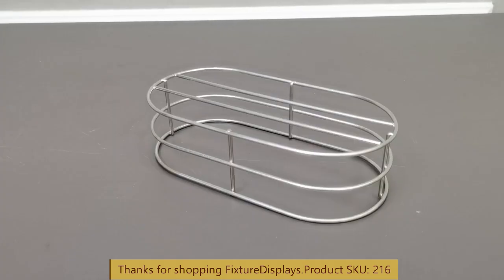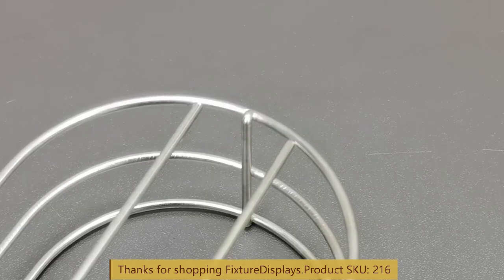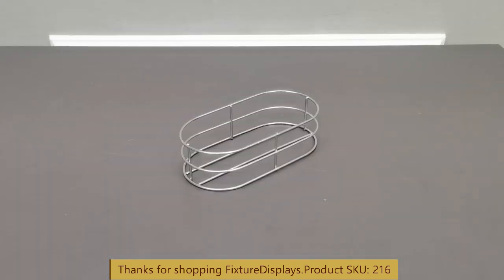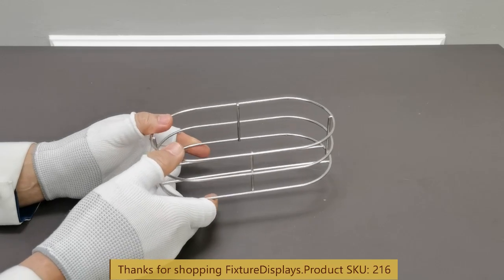This organizer is made from heavy gauge stainless steel wire, polished to perfection. This is an excellent way to keep your makeup, your shampoos, your lotions, etc., or toothbrushes and cups organized in a fashion that is professional and beautiful and perfect.